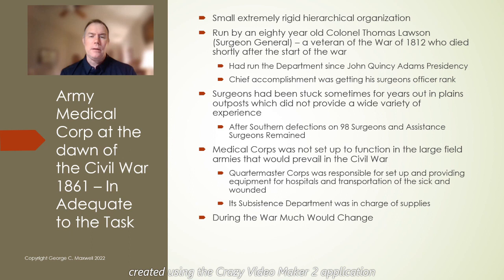And the Medical Corps also had a very rigid culture where promotion was based on seniority, and little had changed for many decades.